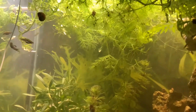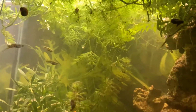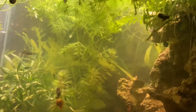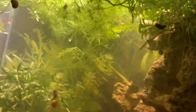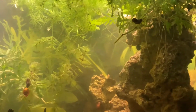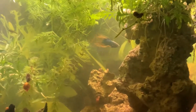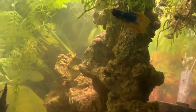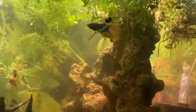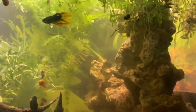Then I put the molly in with him, the betta, and then the least killifish just about 4 days ago. Not all at once, just the least killifish 4 days ago. Some of these things have been in here for over a year. The corys have. The guppy has been in here for almost a year. The molly almost a year. The betta maybe 4 weeks. And the least killifish 4 days. And we'll see how this all pans out.